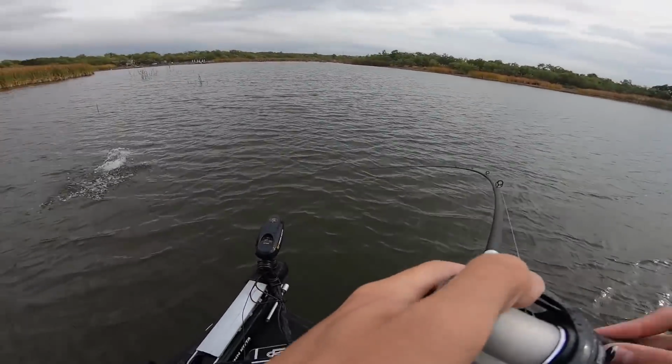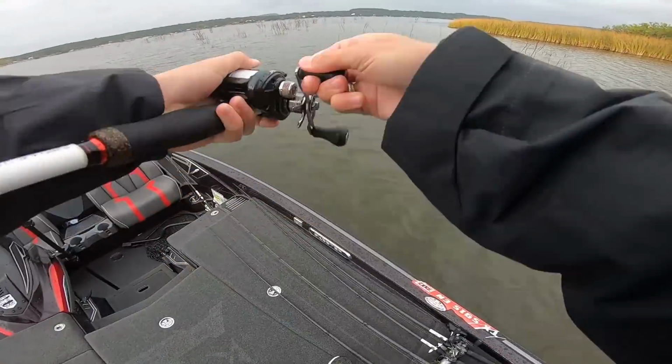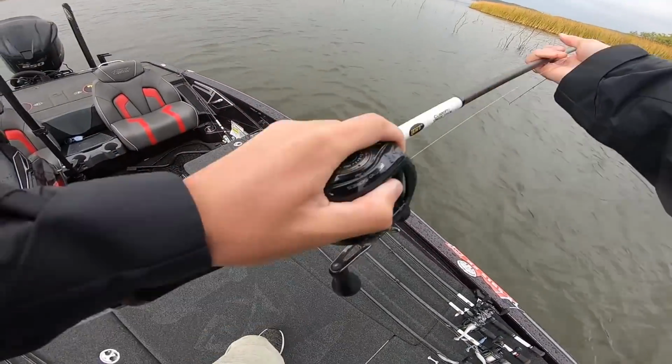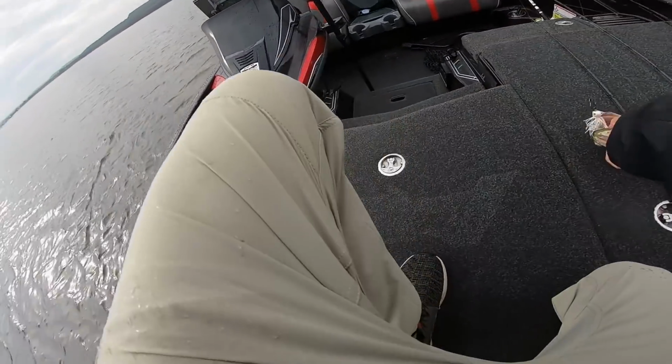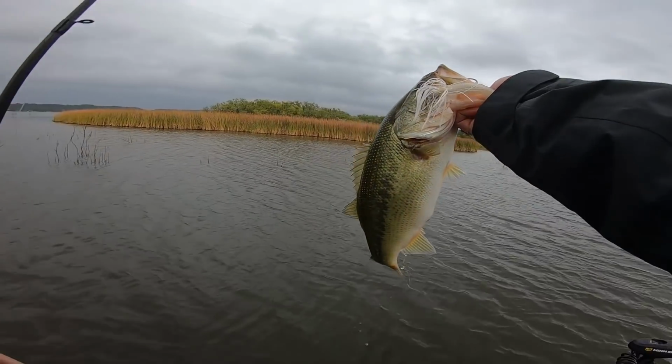Oh gosh, there he is. Let's go. Let's go, baby. There's the fish that I needed. And get in the boat and cast. My biggest one of the day too. Heck yeah. 3 pounder. Look at that thing.